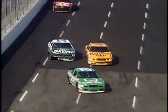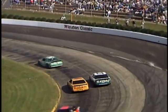Bodine has the lead. Let's see if Harry can get 2nd. Yeah, he's going to move up on the outside. Irvin just gives him the running room he needs. His tires have gone away. I think he realizes that they're faster, so he says, I'll just have to let him go. I can't race with him right now.